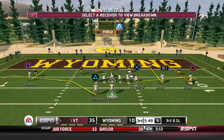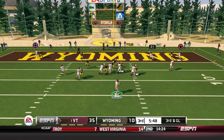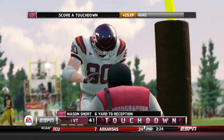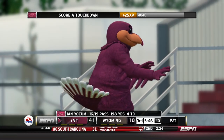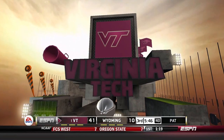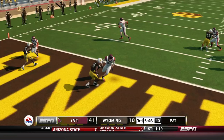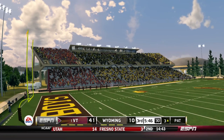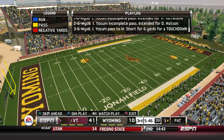Virginia Tech looking to put this game away if they score here. Quick strike to the receiver, touchdown. That's his fourth touchdown pass of the game. All the hard work he puts in is finally paying off. It's been rewarded here today with some pretty good throws.